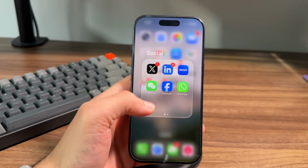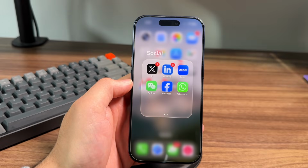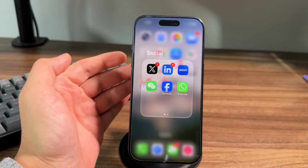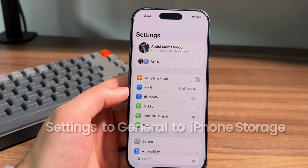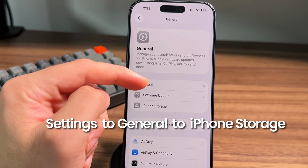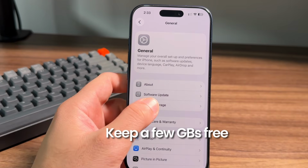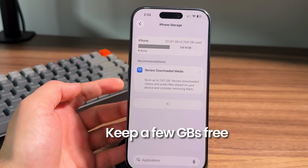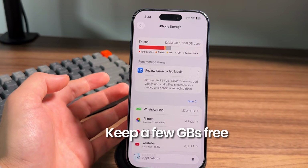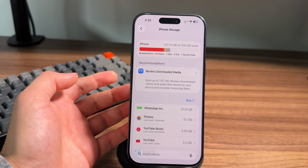If that didn't do it, the next thing to check is your storage. This sounds minor, but low storage is a big reason phones get slow and apps start crashing. Go to settings, then general, then tap iPhone storage. Try to keep at least a few gigabytes free because your phone needs that space to run smoothly. Once you've freed up some space, restart your phone and then check WhatsApp again.